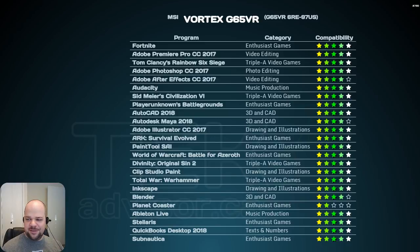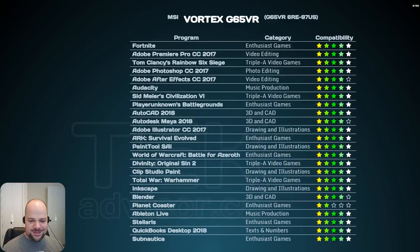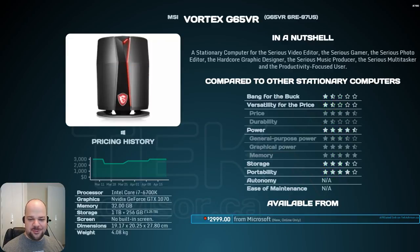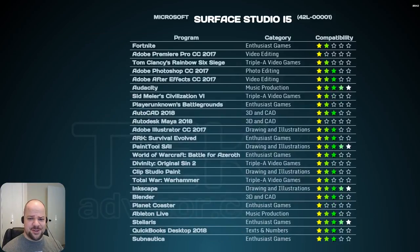Yeah, the MSI Vortex. Pretty uncommon gaming rig there. Wouldn't be my pick personally, but for someone looking for a compact machine, maybe to take your gaming to the living room, it might be worth the extra money then. Otherwise, yeah, it's a very expensive piece of hardware.